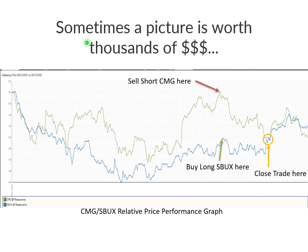Sometimes a picture is worth $1,000, so let's just go through this graph quickly. This is a graph of the relative price performance of CMG, Chipotle Mexican Grill, versus Starbucks, two highly fundamentally correlated and co-integrated companies over the last year at least. Both fell in price, their performance was poor, and then their performance started to diverge.